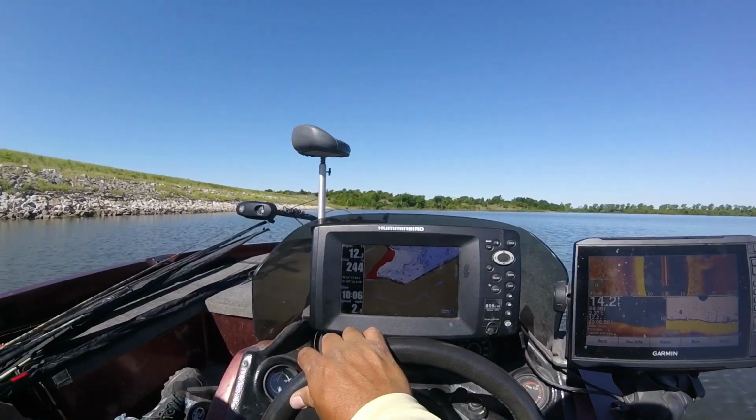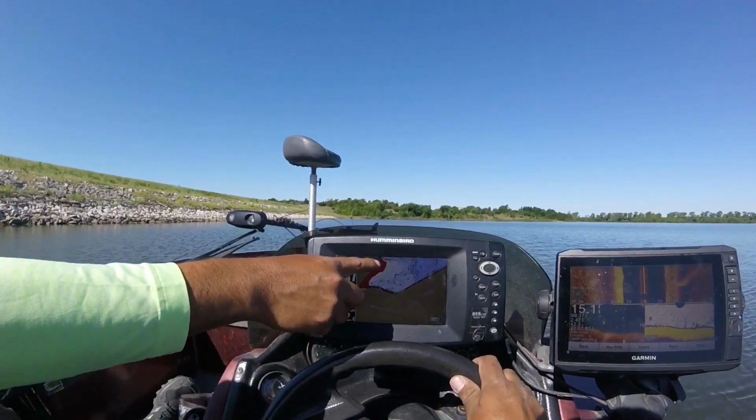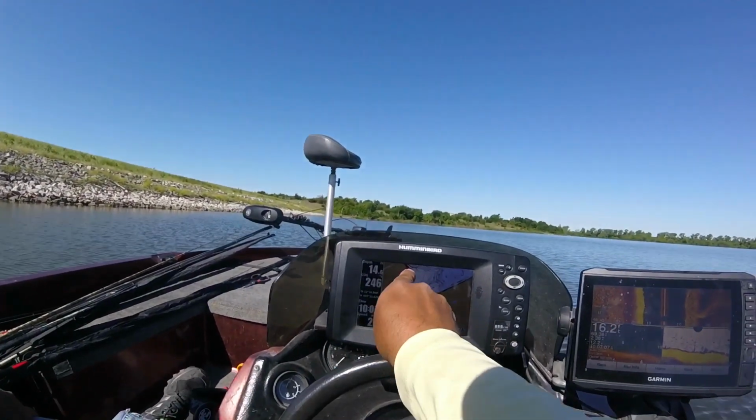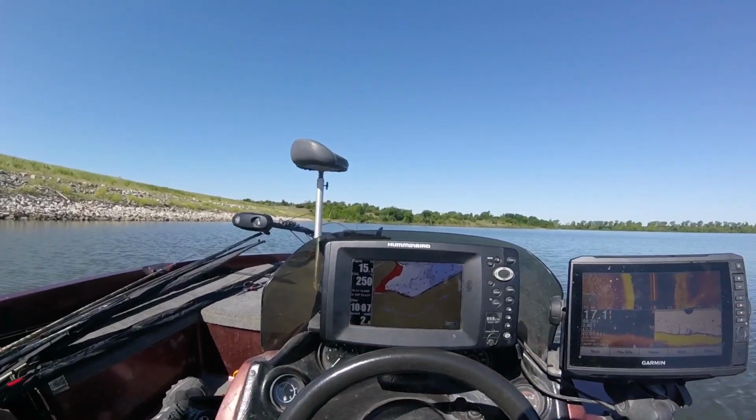Yep. This is a transition coming up. It's at the end of this, like a creek that goes in that way. Yeah, there's docks right there. But look at that. See them lines right there? We might try that. We're going to try that next.